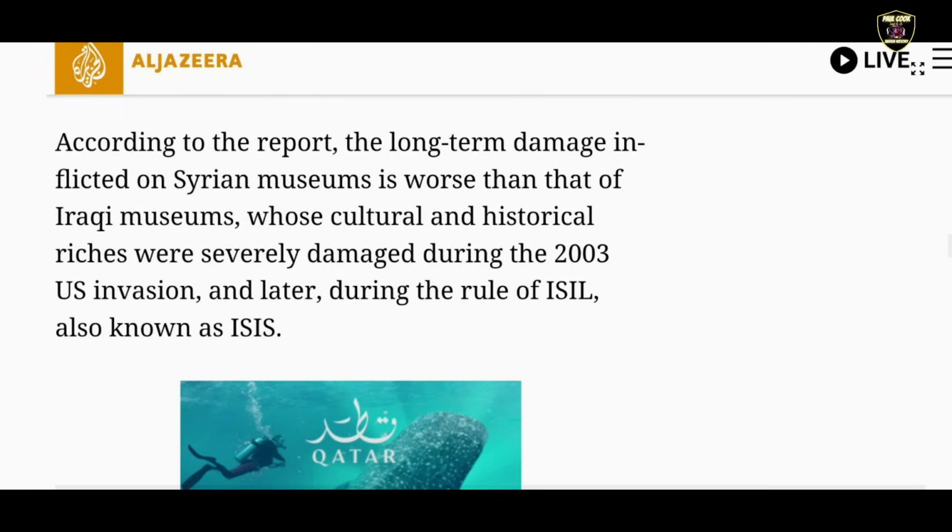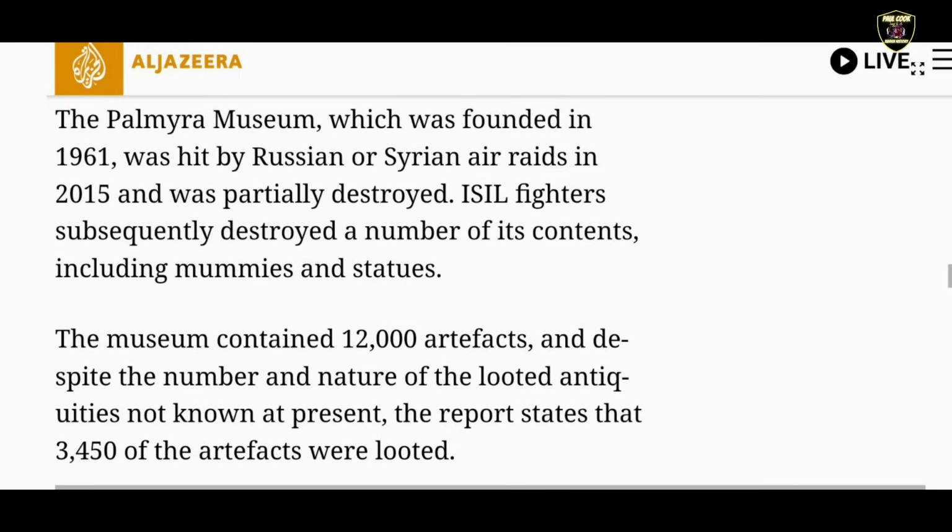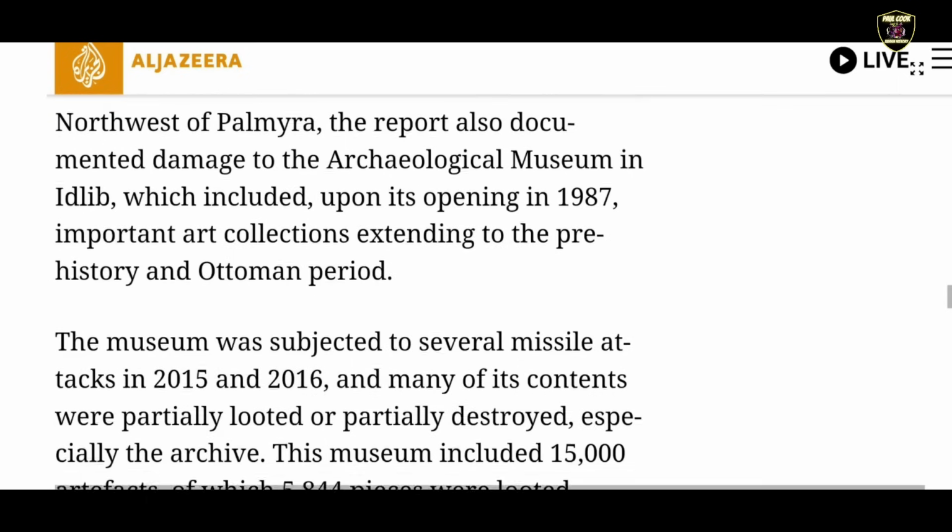According to the report, the long-term damage inflicted on Syria's museums is worse than that of Iraq's museums, whose cultural and history riches were severely damaged during the 2003 US invasion and later during the rule of ISIL, also known as ISIS. The Palmyra Museum, which was founded in 1961, was hit by Russian or Syrian air raids in 2015 and was partially destroyed. ISIL fighters subsequently destroyed a number of its contents, including mummies and statues. The museum contained 12,000 artifacts, and despite the number and nature of the looted antiquities not being known at present, the report states that 3,450 of the artifacts were looted.